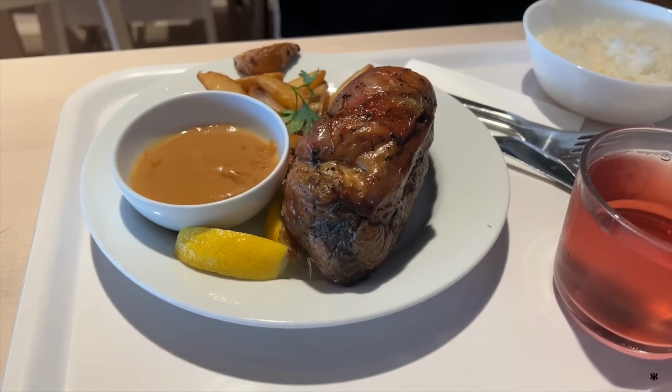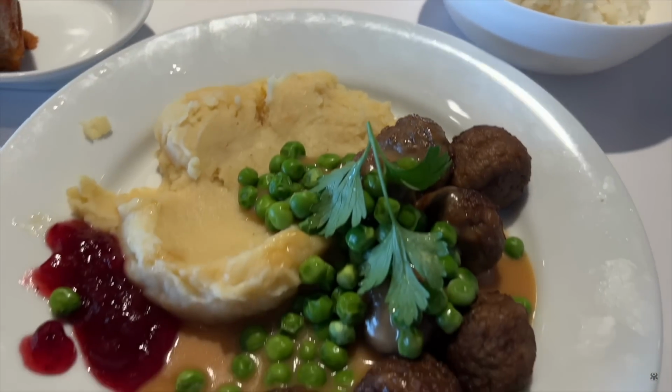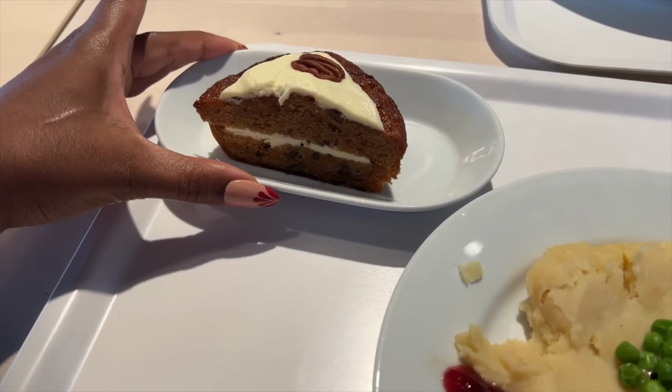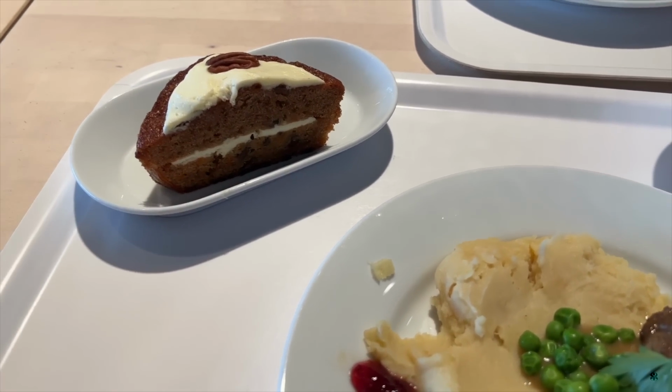So we got our food. First time in a long time to be inside here. So hubby got the half rotisserie chicken, and I got the Swedish meatballs that everybody raves about, and a carrot cake because I'm craving a carrot cake like this. Yes. So we're just gonna eat, and then we're gonna go and do some shopping. It's not really crowded in here, which I'm really happy for. At least we don't see a lot of people yet.